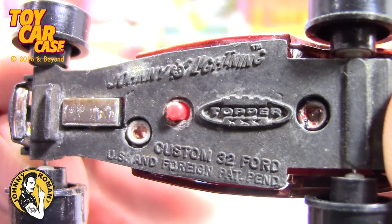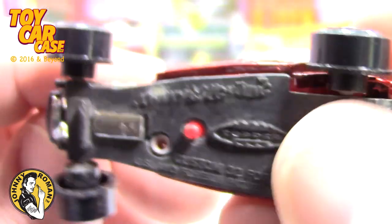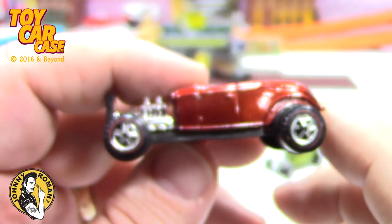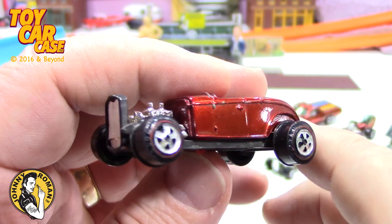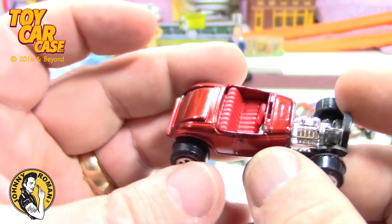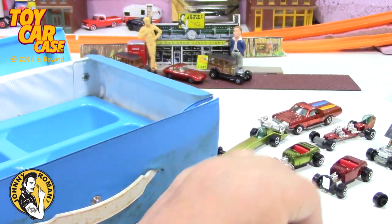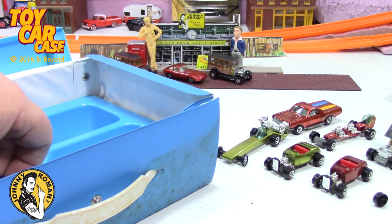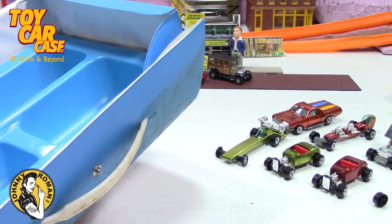Johnny Lightning. Topper, custom 32 Ford, US and foreign patent pending. Oh, these are so, so cool. Again, these memories and these cars, these are really fun cars that you really don't get to see too often.